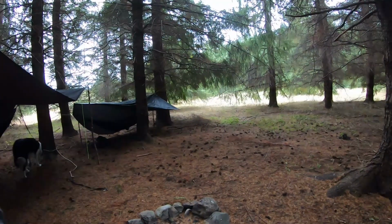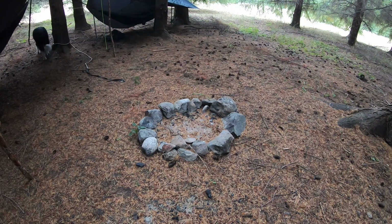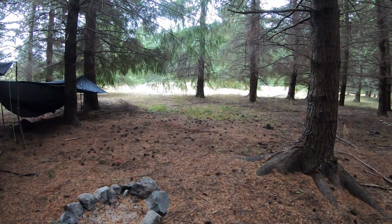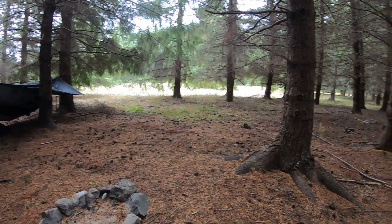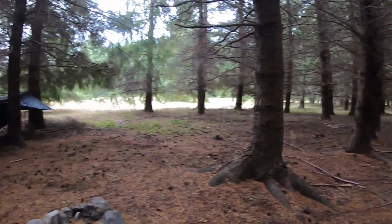Since I'm going to end up with a pretty good amount of people out here, I think build that a little bigger, maybe put a keyhole in it so we can have a regular fire and then still have a cooking area. And eventually we're going to be setting up tarp over there for a kitchen area. And most of the guys that are coming will all be hanging their hammocks out here in the trees. So it'll be fun. Like I said, there's a lot of debris out here.